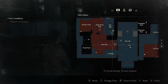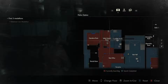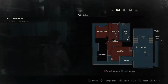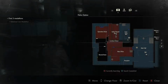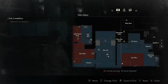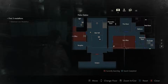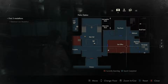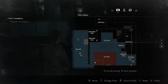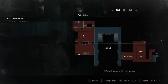West office. That's where I was just at. What's in there? Just a safe. Okay. Lockers, terminal. Oh, I could go get the shotgun. I haven't gone in there because the door's locked. What is this? That looks like a one-way trip. Observation room, press room, east office, handgun ammo. Oh, hand grenade. I must have walked right past that. That's the fire escape. Oh, I went outside. Break room. One of these rooms had a bathroom that I couldn't get into.